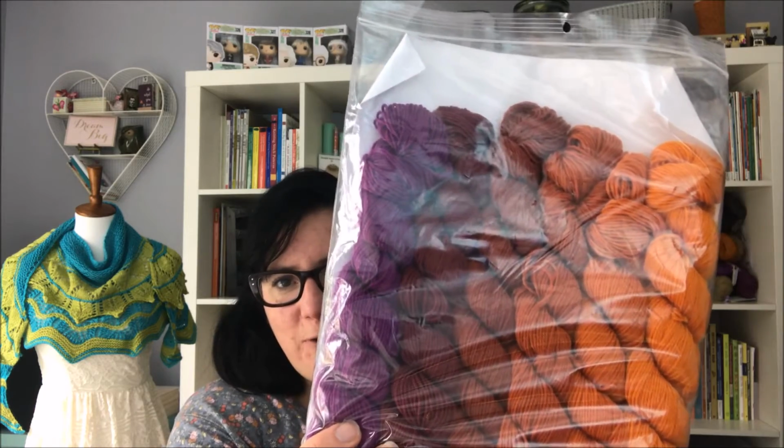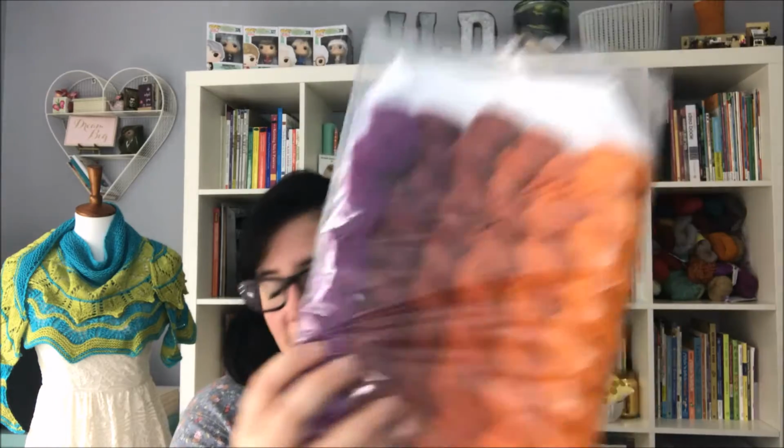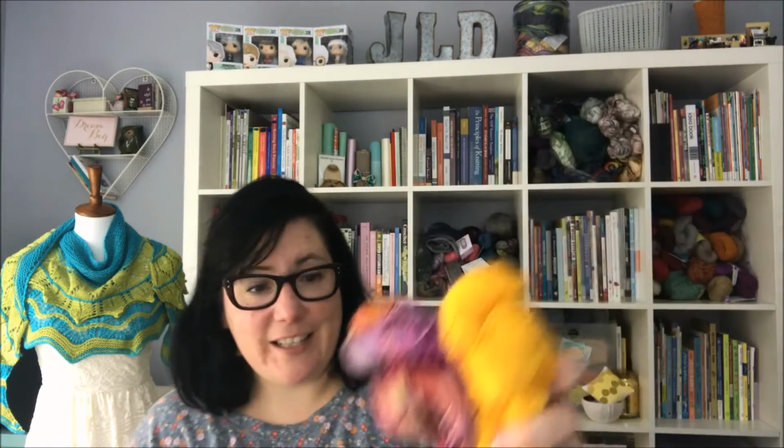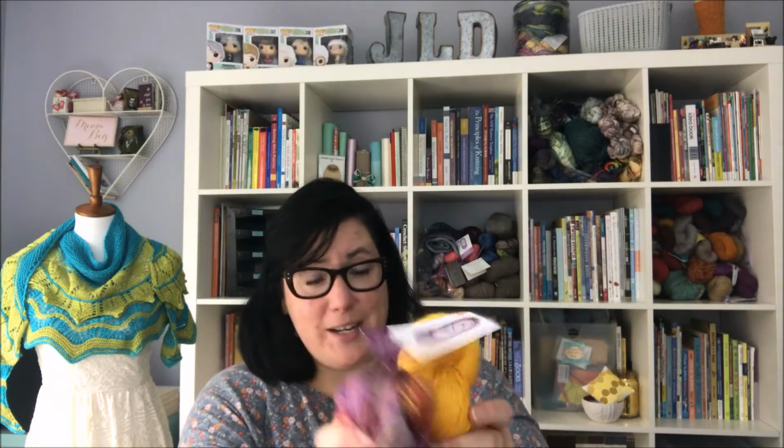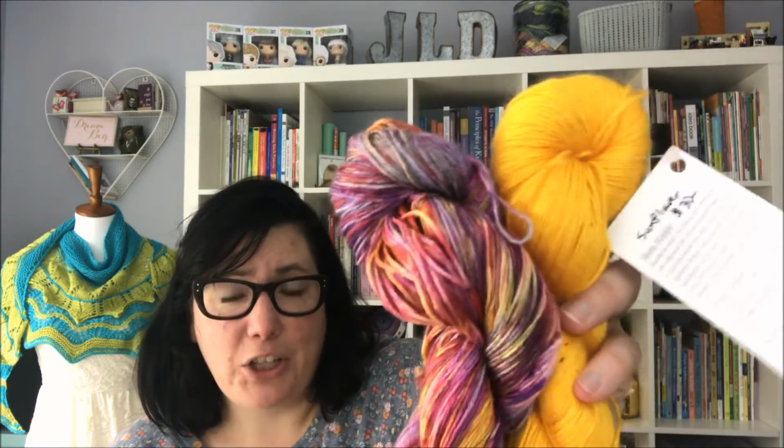I think it's so beautiful. I think I can make a really beautiful giant shawl out of this. I'm really excited about that. And then I got these two. This is not my normal choice. I don't normally gravitate towards these kinds of colors, but I don't know.